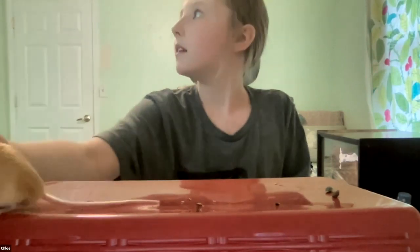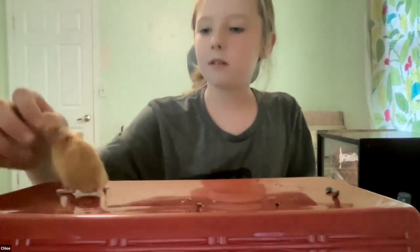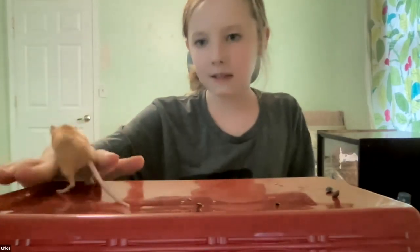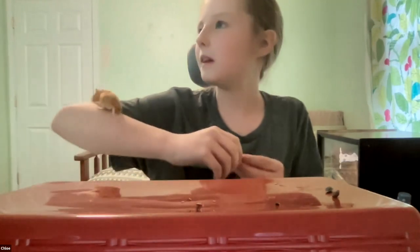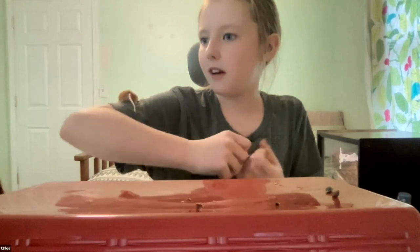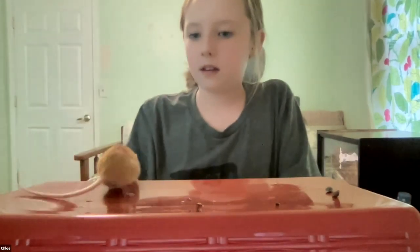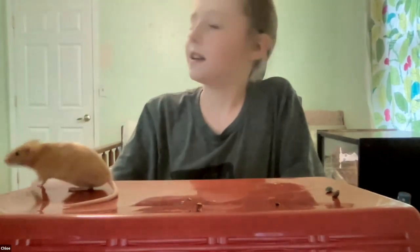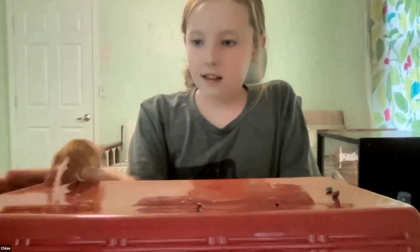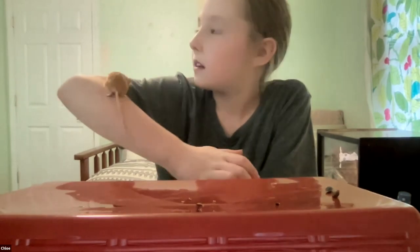Where does Penny like to hang out on you? She likes to climb up onto my shoulder and then onto my face. She doesn't really get onto my face though. And she rides on my shoulder a lot. She likes riding on your shoulder, huh? And if you have a pet mouse, what do you need to do when you're done holding them though? You have to wash your hands. Yeah. Because they could carry diseases. Well, these ones are probably okay, but they poop and pee a lot.